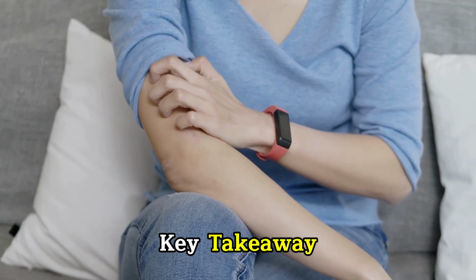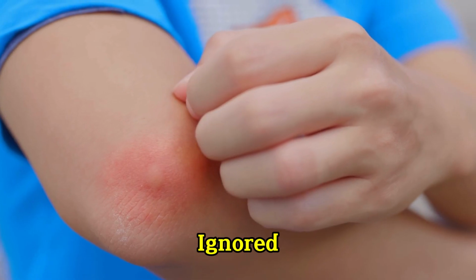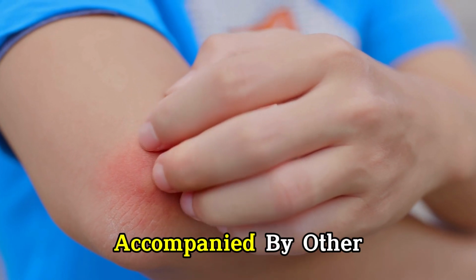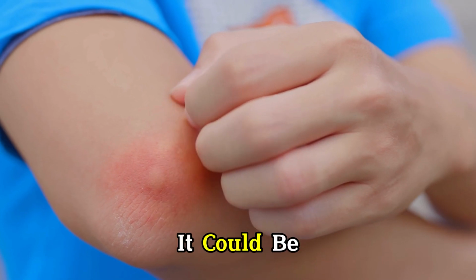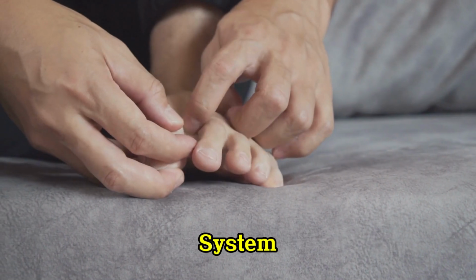Key takeaway: unexplained itchy skin that's generalized and intense should not be ignored, especially when it's accompanied by other symptoms. It could be an early warning sign that there's something wrong with your pancreas or bile duct system.